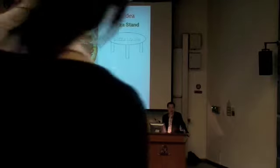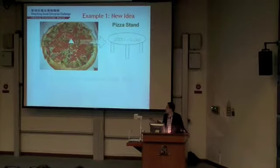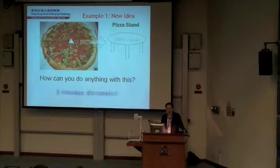Why do people place the pizza stand on top of the pizza? It's used to support the box, right? To avoid the box collapsing, because the pizza is hot and steam runs out from the pizza, and the steam will make the box collapse. So the pizza stand is a small little thing that nearly every takeaway pizza will have. But what do we do with a pizza stand? We just throw it away. Every time you open a pizza box, take the pizza and throw the pizza stand away.